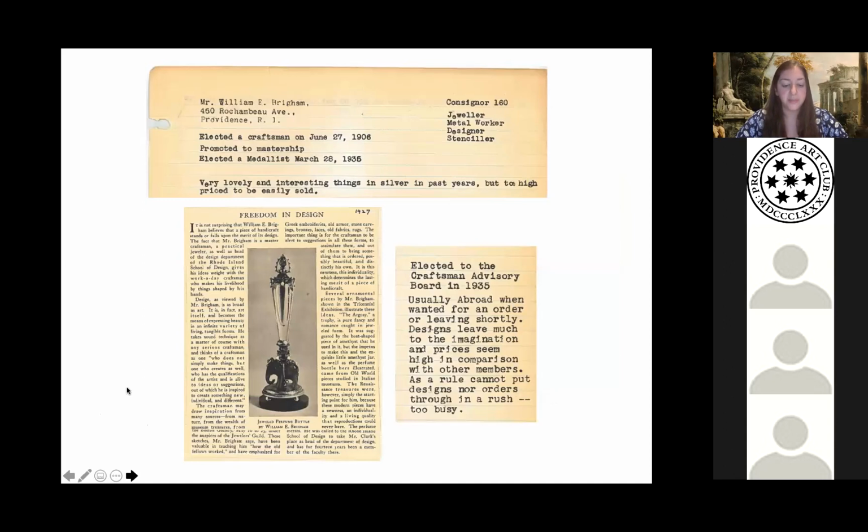Back to Mr. Brigham. Before even graduating from RISD at 21, he joined the Boston Society of Arts and Crafts, where he was elected a craftsman in 1906 and was promoted to a mastership position and elected a medalist in 1935. I found this note on the right particularly interesting.